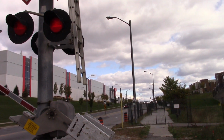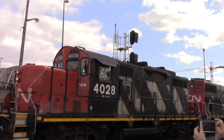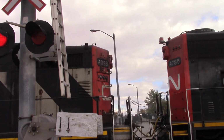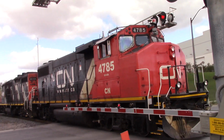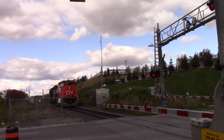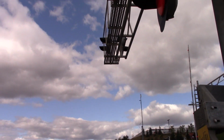Wow. I don't even know what kind of horn that is, but oh my God. And there they go. That one still has the e-bell going. There they go. Really nice one for both engines. Let's see what's happening now. Looks like they're changing tracks.